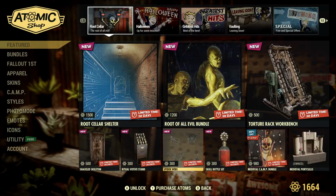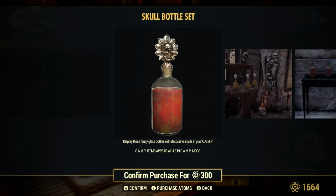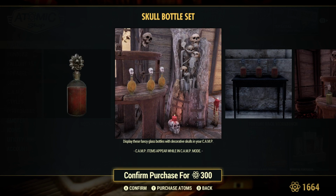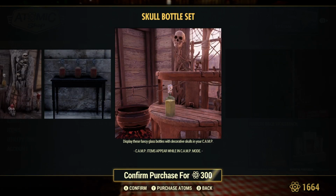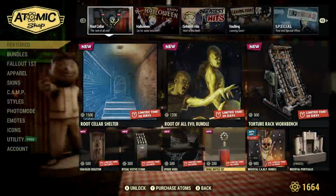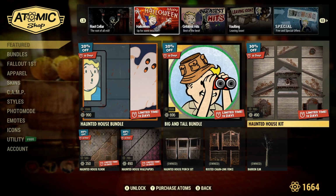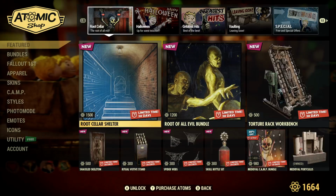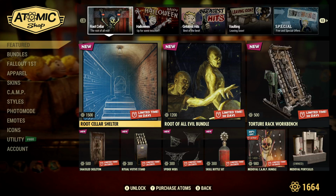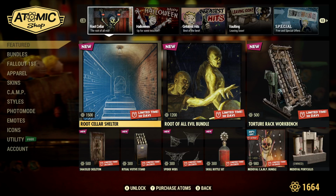Moving on here. Oh, what is this? Skull bottle set. A bunch of different kinds of bottles. Looks like we have this version, the ones that are sitting on that table right there, and then that other rectangular bottle right there. Yeah, that's pretty cool. But the thing with this stuff is they're cool, but I feel like after a while it's going to fall out of theme for your camp. So just be careful. Don't spend too much money on this stuff, at least in my opinion, because you might not be using it too often.